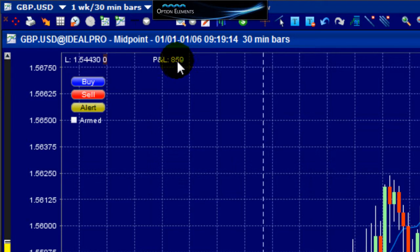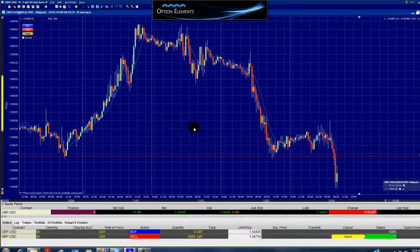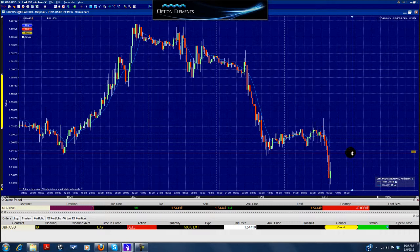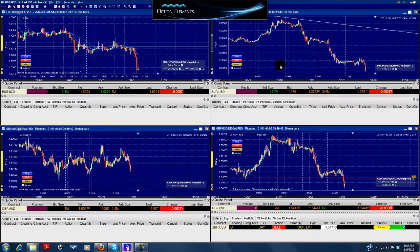We made 800. We're up $859 for the day on the pound. I think we made 300 on the first trade roughly, and that was a repositioning trade. And then we just made 500 right here. I'm going to leave this sell order in because I would like to sell up there. So I'm going to leave that there.